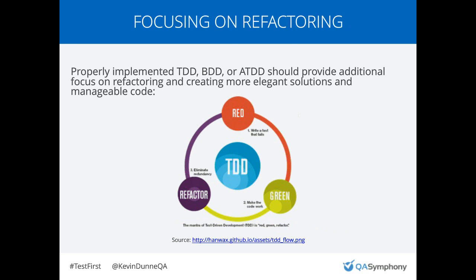And then finally, we talk about the focus on refactoring. Refactoring is a big piece of the puzzle here. A lot of organizations today don't do anything to refactor their solutions and their software. So this is a big benefit of TDD: once you build tests, you give the developer an option to go back and make their solution more elegant while still passing the tests. So it's a shift in where people spend their time.